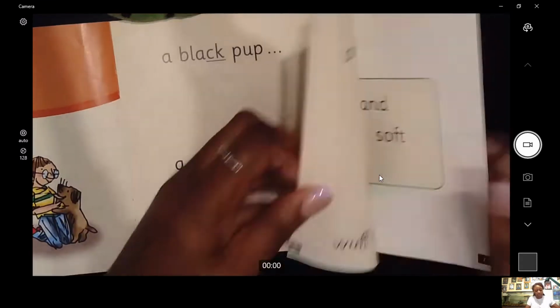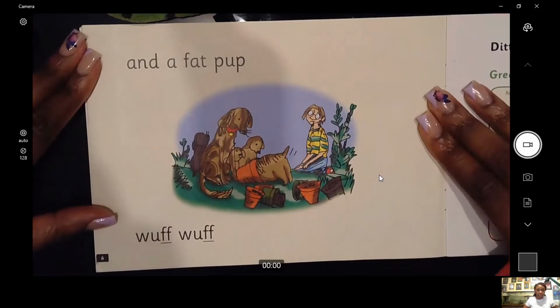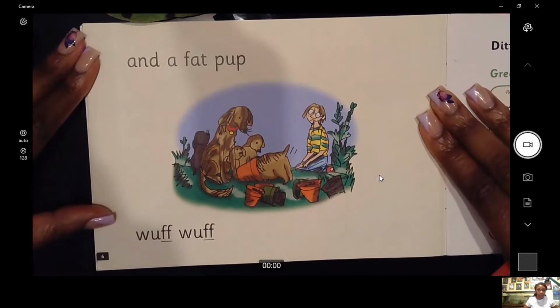And the last page. Have a go at reading that now. So pause the video.